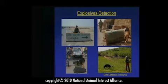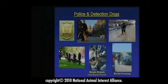And then the removing of mines after the war's over is a huge problem in some parts of the world, and nothing can do it better than a mine detection dog. Here we have a picture of a woman trying to find mines in Bosnia. Police and detection dogs. In the middle, we have a dog patrolling outside our capital. It's been around for a long time.